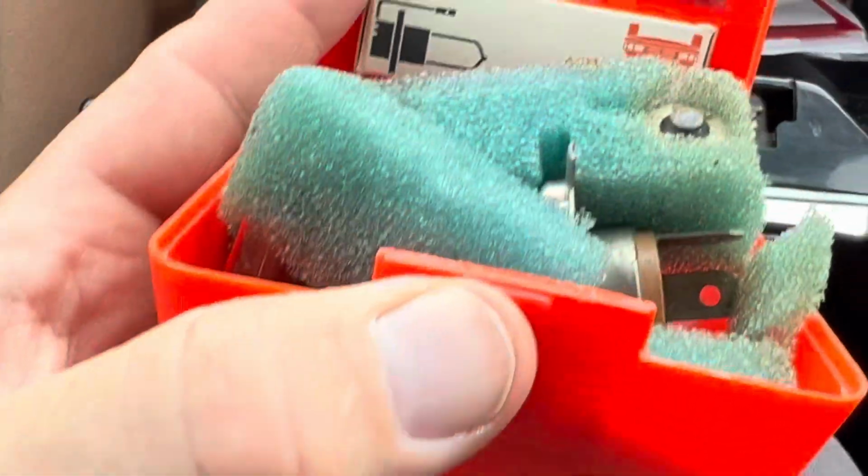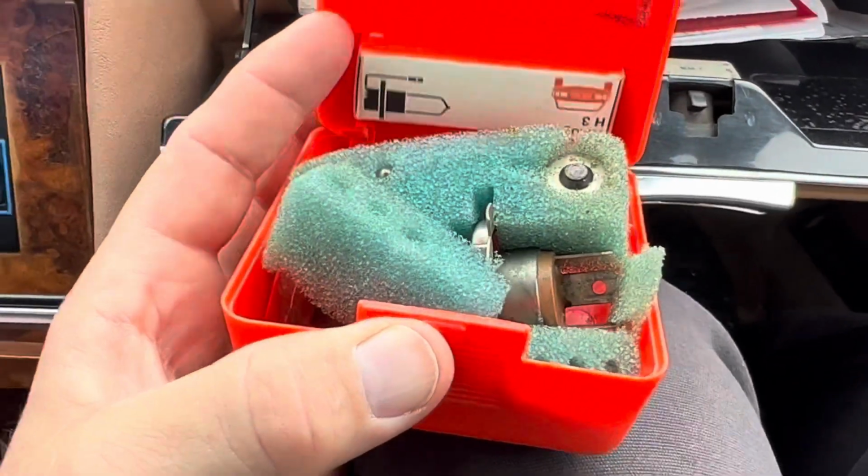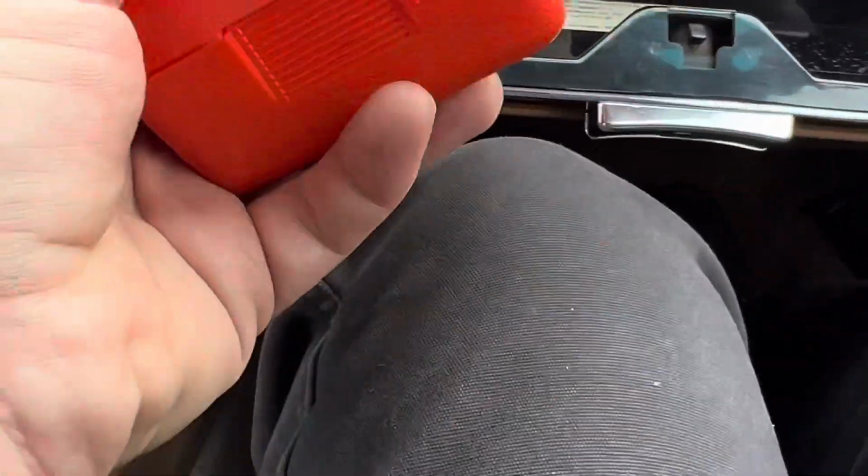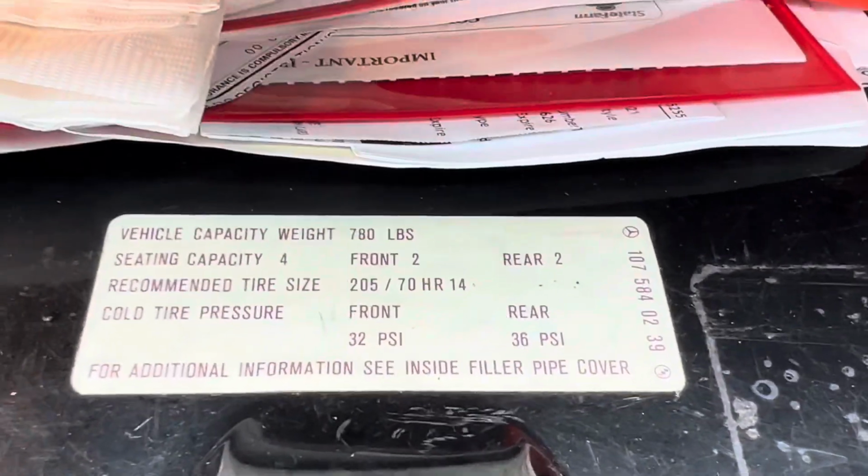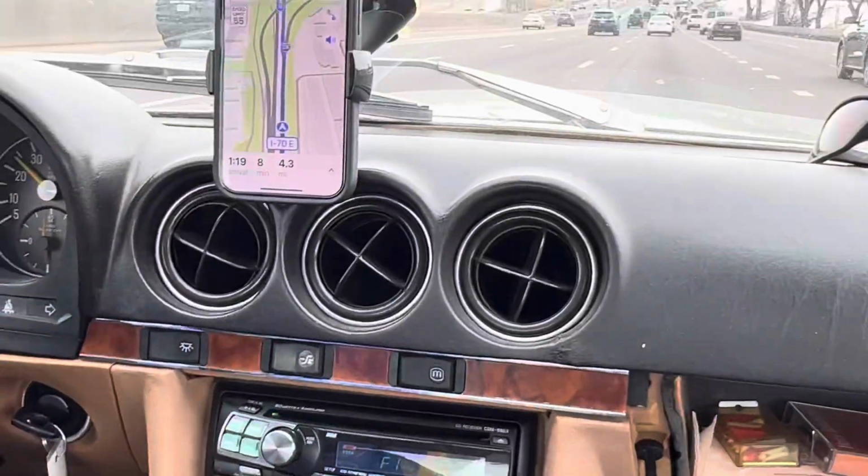Oh, that's factory. That's original. Yeah. Oh, because this has the H4 lights in it and everything. You know, the Euro lights. That is too cool. Oh, there's our tire pressure right there.